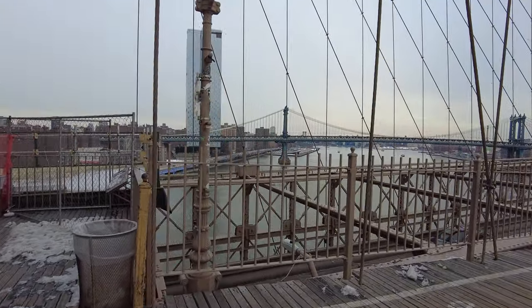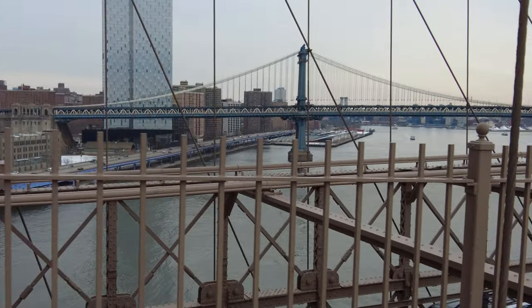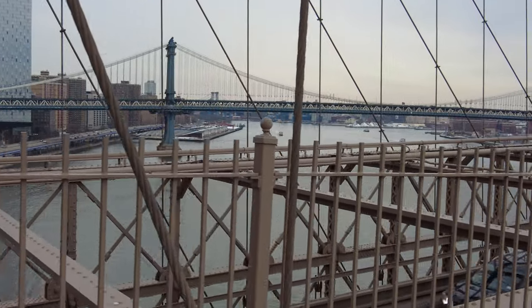There's the Manhattan Bridge over there. We've got a subway crossing over as well. There's a few ferry boats in the East River coming this way.